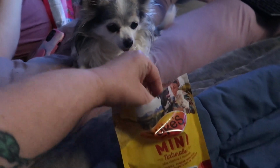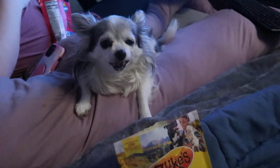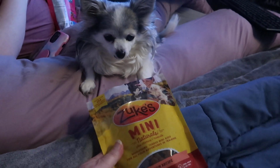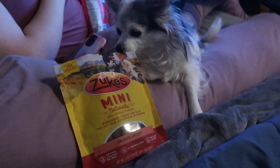Let me know if you've ever tried any of this brand before for your dog. But Lucy, would you get these again? And would you recommend them to a friend? Okay, it looks like yes. It's a yes and a yes. Yep, tongue out. Yep, it's a yes.